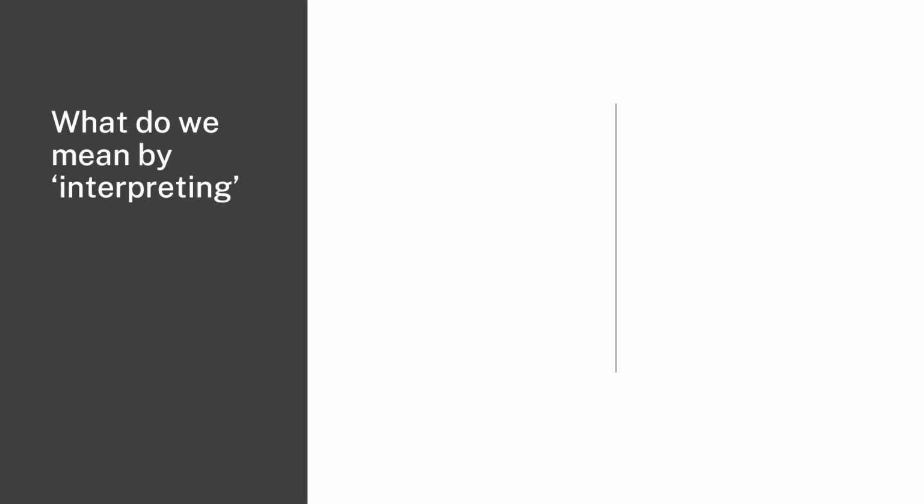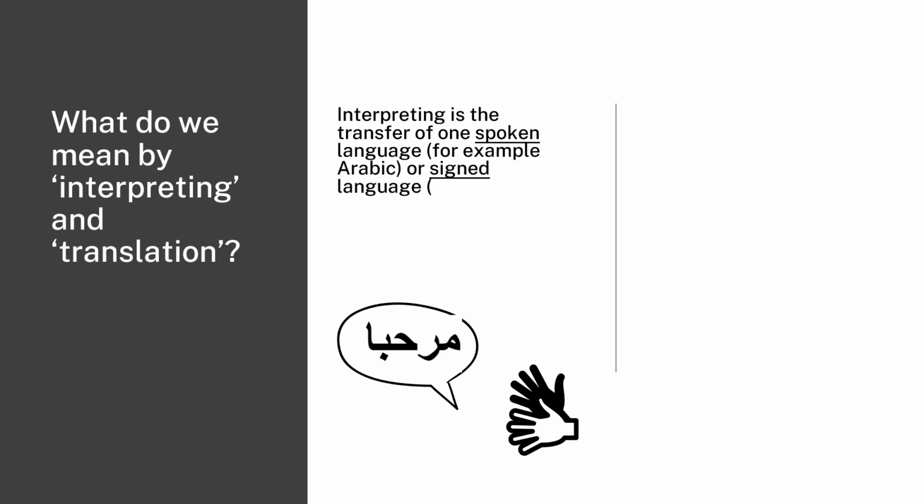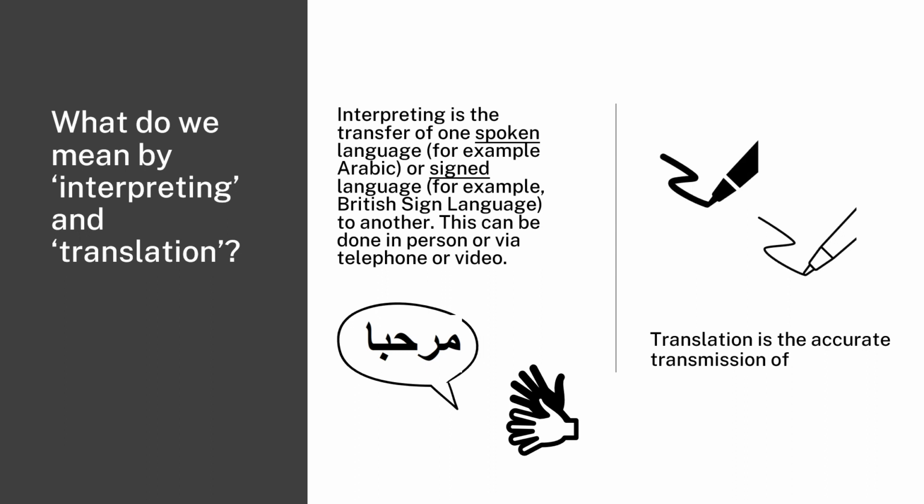What do we mean by interpreting and translation? Interpreting is the transfer of one spoken language, for example Arabic, or signed language, for example British Sign Language, to another. This can be done in person or via telephone or video. Translation is the accurate transmission of meaning from one written language to another.